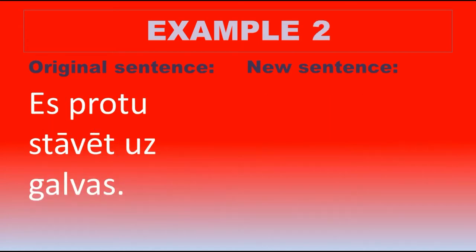And I have another example. We had a sentence, es protu stāvēt uz galvas. Its meaning was, I can stand on head, or I can stand on my head. We can replace this combination of words in this sentence. But I have underlined the word stāvēt, because it is an action word or a verb in its default form. So we need to make sure that the replacement phrase also starts with an action verb in its default form. So another verb that we learned was situ.